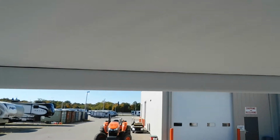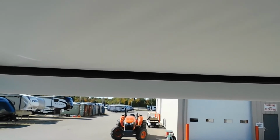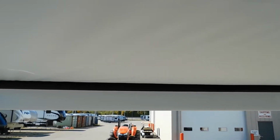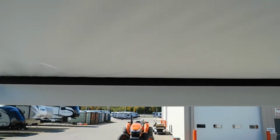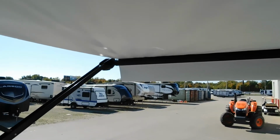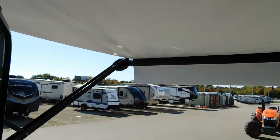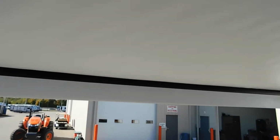Continue running this on and out. I just want to show you how far to run it out. Just until that flap falls down to 90 degrees and you see that circle ball, go ahead and stop right there. You can run it further, but you don't want to. You also have speakers in the ends of your awning, so your music will play down to the ground instead of out to the campsite of everyone else.